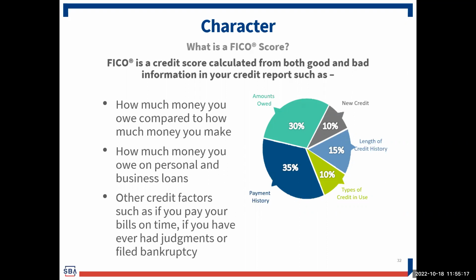But FICO is a credit score calculated from both good and bad information on your credit report, such as how much money you owe compared to how much money you make, how much money you owe on personal and business loans, and other credit factors, such as if you pay your bills on time, if you ever had a judgment or filed bankruptcy. 35% of your score is based on payment history.